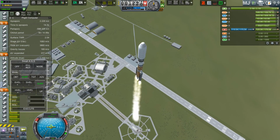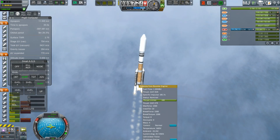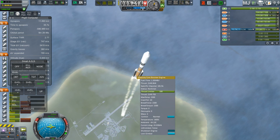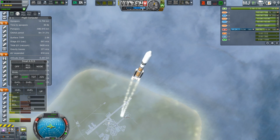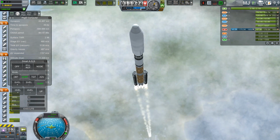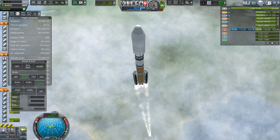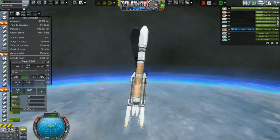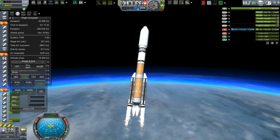So after all that testing, what it has come down to is using the larger Arianes and a much larger center stage. The core now is the longer version that I have, with the extra white segment and a bit of an orange tank above that. I'm still required to use my Smart ASS to alter my pitch value, because this is the version that's 1200 tons now.